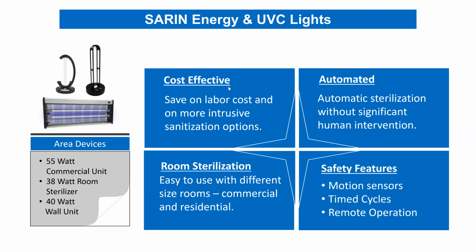The 55-watt commercial unit can disinfect, let's say the average hotel room, which is about 225 to 250 square feet, within about 10 or 15 minutes. The max range is a lot higher than that, but this is a good representation for hotel rooms. The 38-watt room sterilizer is a smaller unit that you would focus more around 350 to 400 square foot rooms.